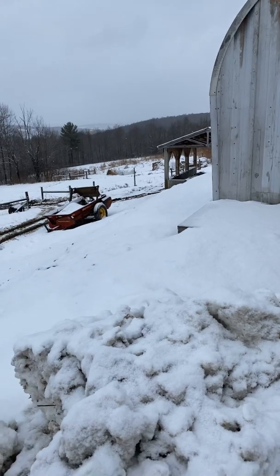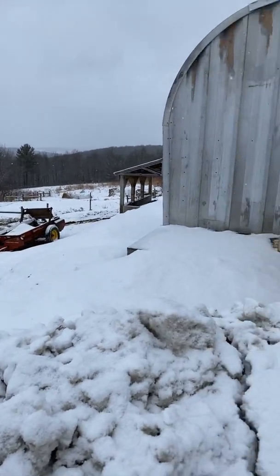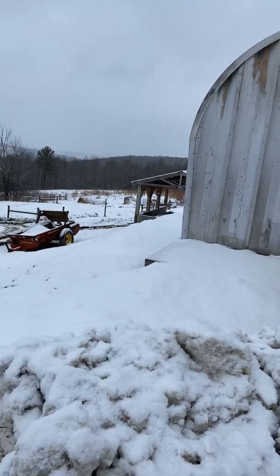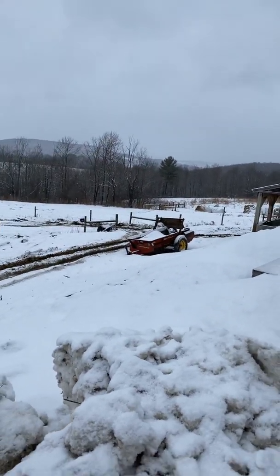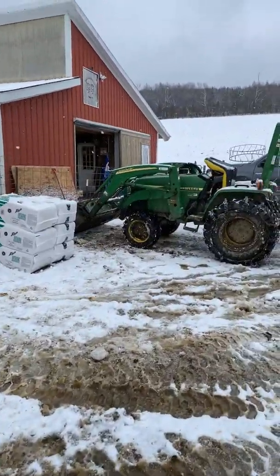So if the weather is real muddy and mucky, it's hard to spread right now, then we can just store it in that manure storage over there until we're able to get it out into the fields. So I'll just take you around a little bit.